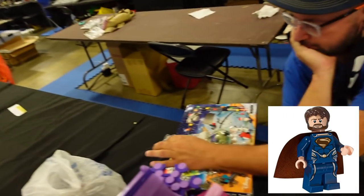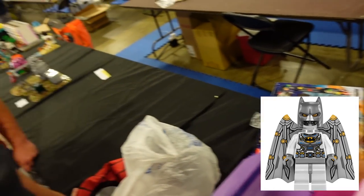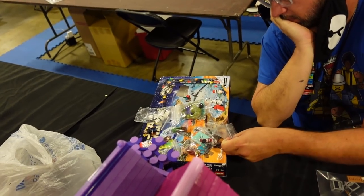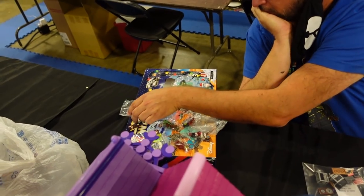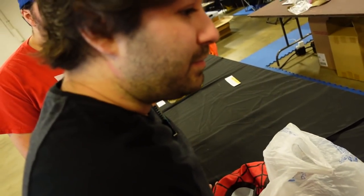Is that the Jor-El? That's Jor-El, yep. The polybag exclusive. That's the Space Batman from the Green Lantern. He's got both wings in there, too, like the folded and open wings. I priced most of them, like BrickLink prices, right around for the yard sale. I didn't price Gamora.